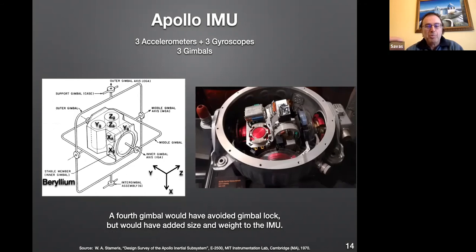There is one problem with this sort of arrangement. If any 2 gimbals become aligned, then you can't move around the other direction. That's a phenomenon called Gimbal Lock. It can happen in a real system. It can also happen if you've ever tried to do rotations or transformations in some simulation. You can also encounter this problem.